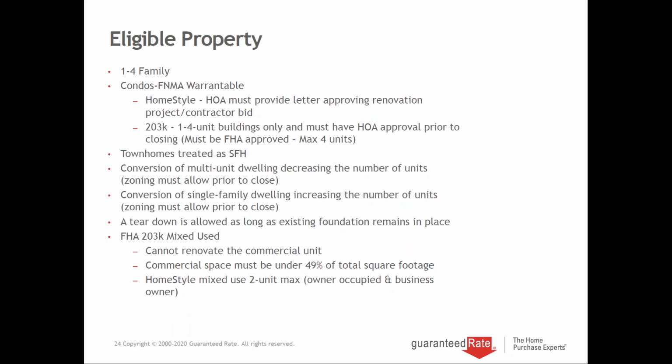A tear down is allowed on either program as long as the existing foundation remains in place. And you can add on as well, like you can build out and do new foundation as long as the existing foundation remains. FHA 203K also has a great program for mixed use properties. So you can buy like a 4-unit building that has a commercial space on the main floor. For example, like if there's a State Farm office on the main floor and then there's 3 residential spaces above, you're allowed to use this program with 3.5% down on a commercial building, which is unheard of, as long as the commercial space is under 49%.